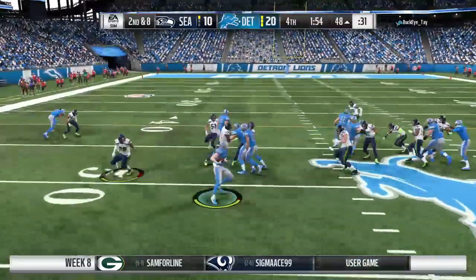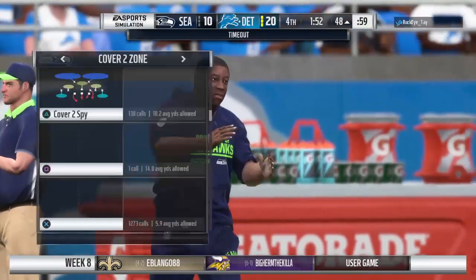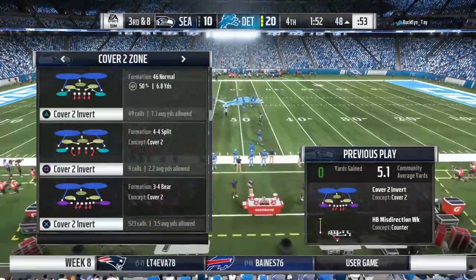They stay on the ground. McCaffrey again. And this time they were ready for him as they'll stop him right at the line of scrimmage. And now with 1:52 to go, we get another pause in the action. A timeout here defensively.